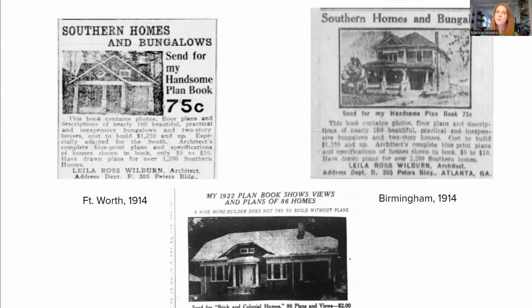Women have always had choices in the sort of houses they wanted and how they wanted their family and house to be run. But she specifically was targeting that, saying basically, I know what you need.